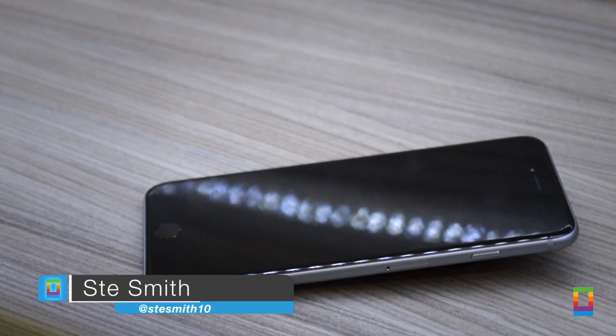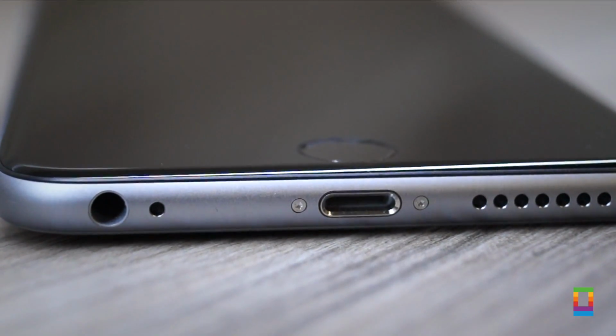The iPhone 6 Plus has been out for a couple of days now, but I want to know, is this the best phablet you can buy right now? Let's take a look and find out.